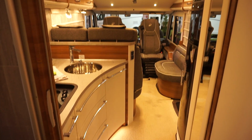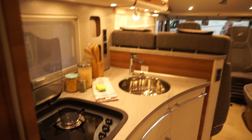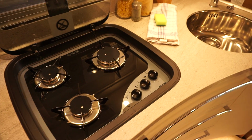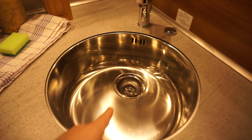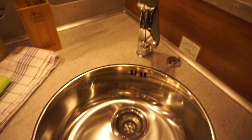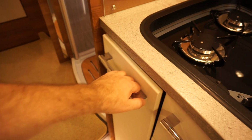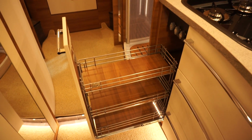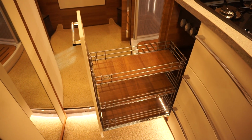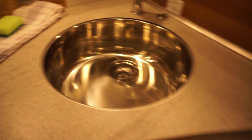Okay, so there's your view down the galley. For those who want to do some cooking, you've got 3 burners, you've got an enormous sink here with a domestic plug hole. We've got the extremely elegant curved top here. We've got this slide out thing, what do you call them? Oh, I've forgotten the word again in English. Anyway, it doesn't matter, slide out thing, that'll do. And I've got another one on this side.